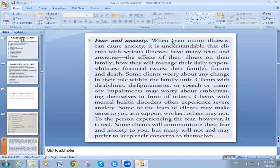Fear and anxiety: even minor illness can cause anxiety. It is understandable that clients with serious illness have many fears and anxieties. That's true. As an example, people who get cancer or disabilities always feel very anxious about how they will manage their daily responsibilities and financial issues. If I get injured or have back pain, how will I live, how will my family live? These are the things people are concerned about. How will my income be? How will I get my pay? How will I earn my bread? Their family's future, and so on.